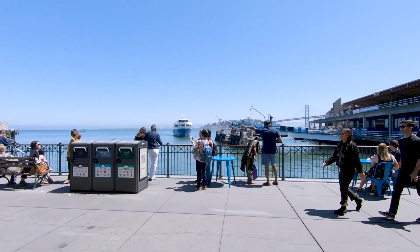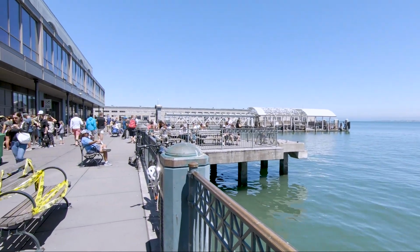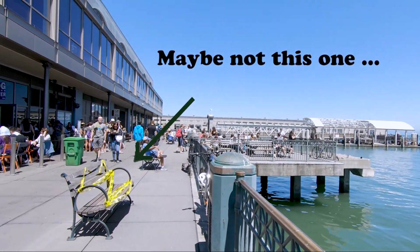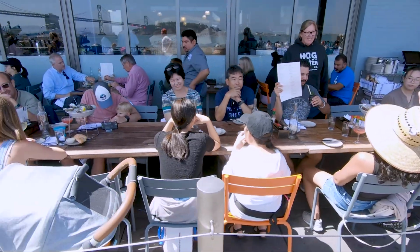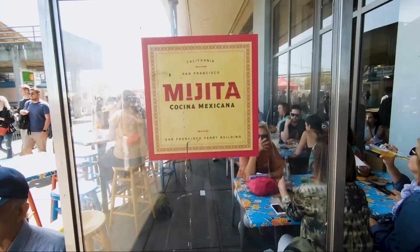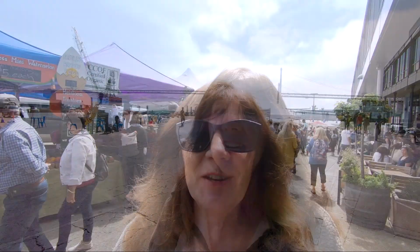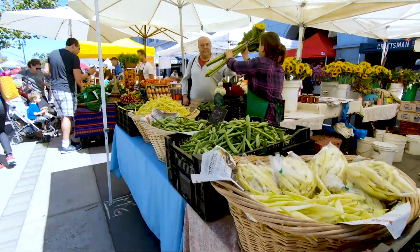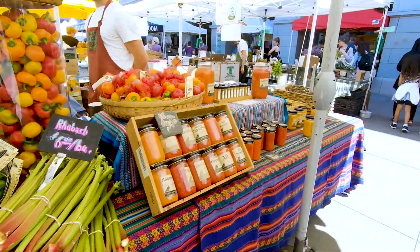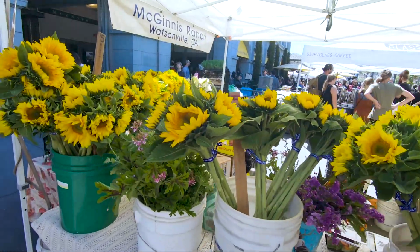When you come out back, you get this fantastic view, and there are benches all along the waterway to be able to enjoy it. And if you're hungry, there are plenty of places to eat. On Saturdays, this entire area behind me is transformed into a farmer's market, once again featuring local and regional farmers who use sustainable farming methods. You can get fresh fruits, vegetables, herbs, flowers, and a lot more.